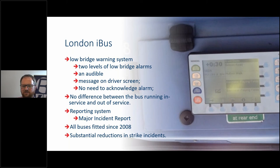If there is unfortunately a strike, then it creates major incident reports, which record all of the movements, speed of the vehicle, and those sort of things, to help the inevitable investigation. And every bus has been fitted with this since 2008 in London. And because it's been around for long enough, we know that it has led to a substantial reduction in the incidence of strikes, which is what we're trying to do. So we know this approach works. It's much harder to understand elsewhere where there's less time that systems have been in place.